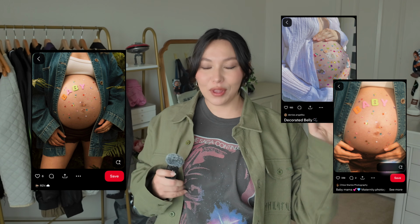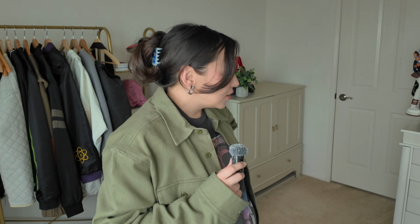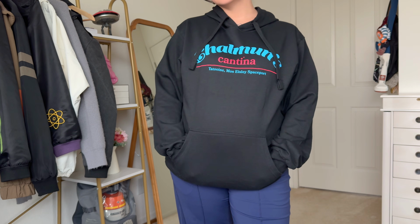Also, I've been looking for a button-up thing for a photo shoot idea I had. My brain is all over the place right now, so please forgive me. I don't know if you guys have seen the maternity photos where they put stickers and letters that say baby, but surprise. I had an idea for a Star Wars version of that, and I've been trying to think of what top or what jacket to use for that. It could possibly be a contender.